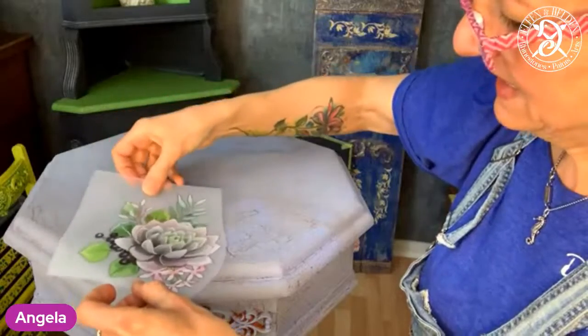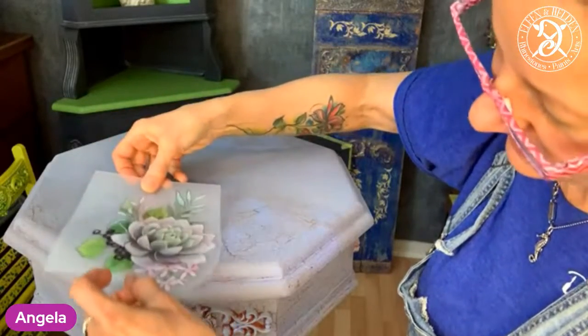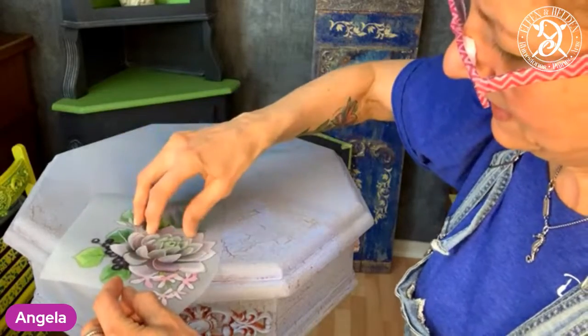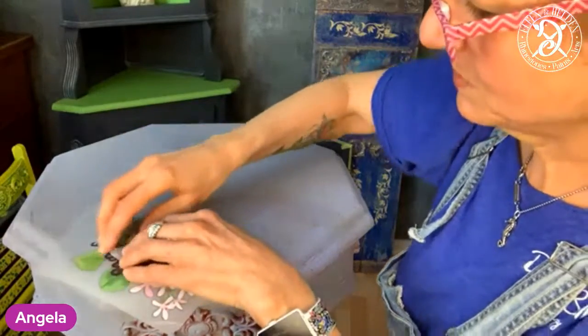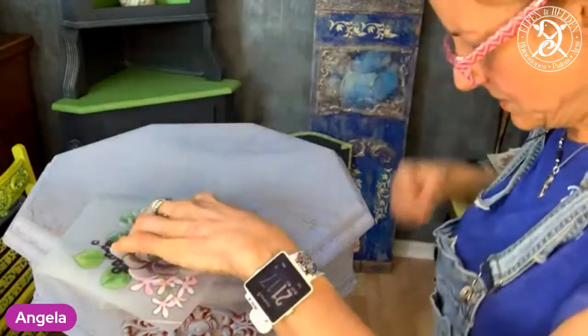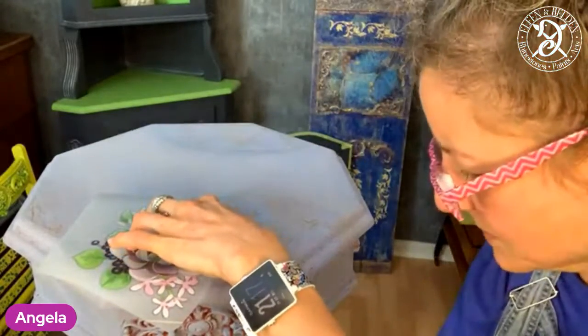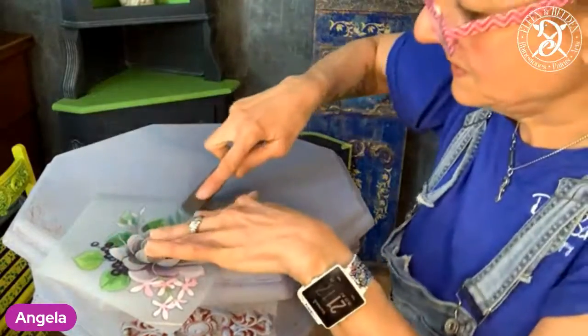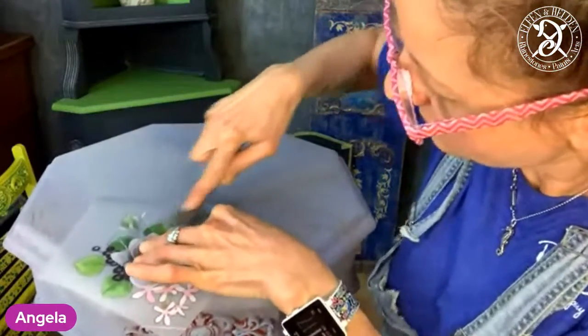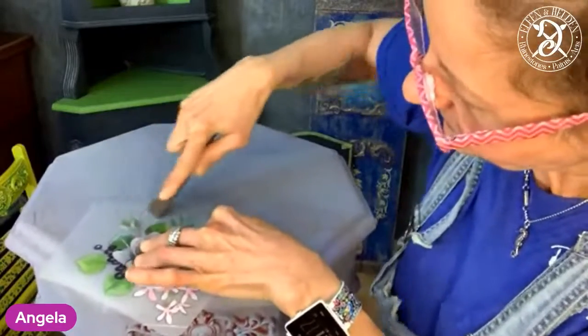So I want to blend that in a little bit with that crackled area. So I'm going to line that up on here. And now I'm going to commit. So as this is going around this edge, I'm going to start on top. With these smaller pieces, that's pretty easy. You just work your way from one end to the next.